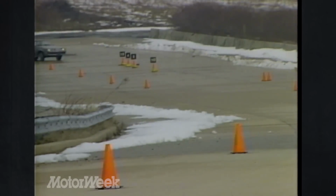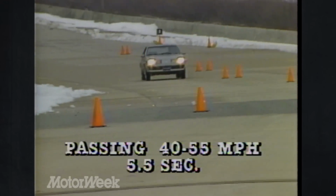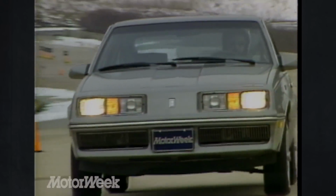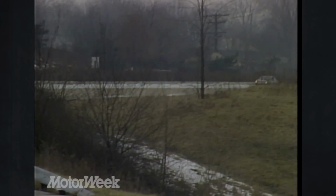But the 84 horsepower engine, which becomes very noisy above 4,500 RPM, does have good mid-range power. It executed a very reasonable time of 5.5 seconds in a passing exam from 40 to 55 miles per hour. That's the kind of surge that most owners can understand and utilize.